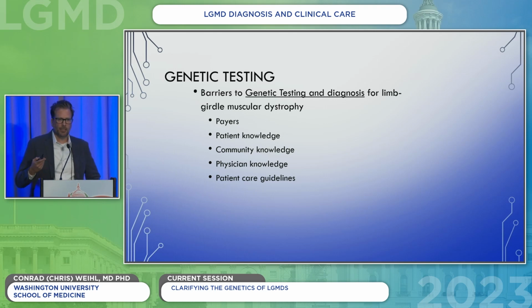There are free genetic testing programs out there that have really helped with that barrier. Patient knowledge: saying, oh, I've already had genetic testing, but not realizing that maybe they need updated genetic testing. Community knowledge: this is a great example of where the community can help educate others about the importance of getting a genetic diagnosis, not just limb-girdle muscular dystrophy, but your actual subtype. I would blame physicians. We often don't realize that we need to do that.